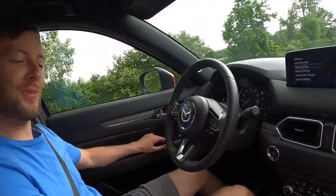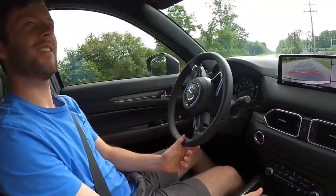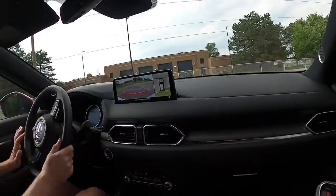Did it look pretty sweet? It looked pretty sweet. The car looks really good, right before you take off, when it squats down, nice. It just looks really cool. Yeah, you look good when you squat down too.